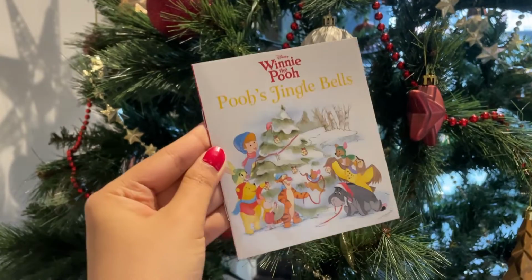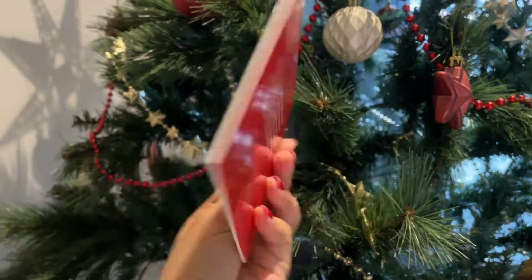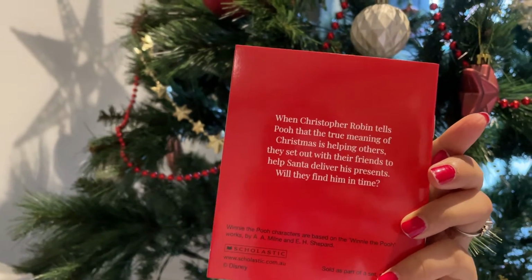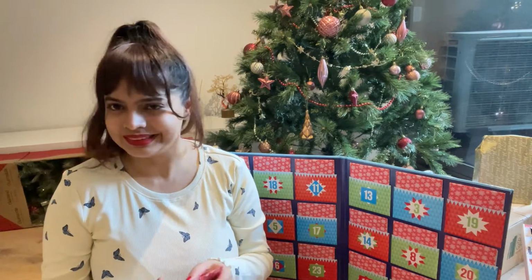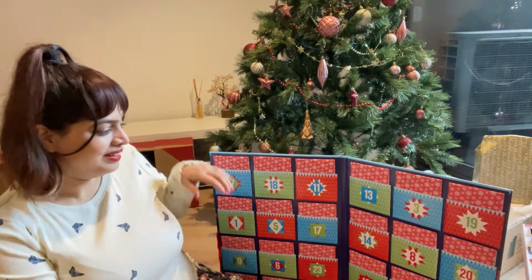Oh, I remember Winnie the Pooh. When Christopher Robin tells Pooh that the true meaning of Christmas is helping others, they set out with their friends to help Santa deliver his presents. Will they find him in time? Yes, they will. Is that even a question? They always will. I wish I had this much confidence in myself.